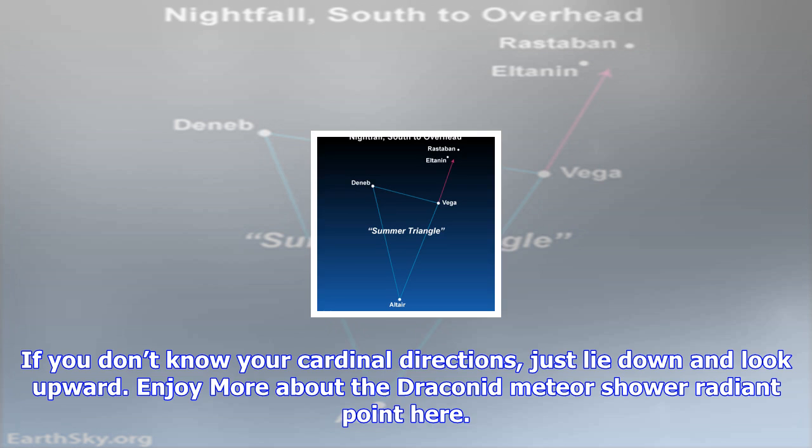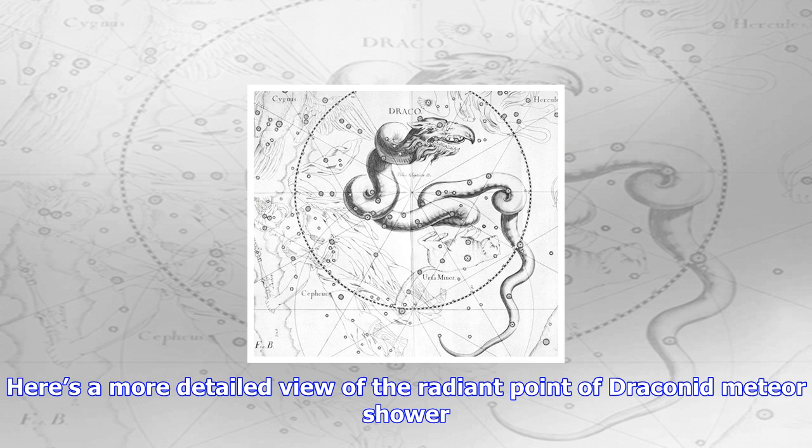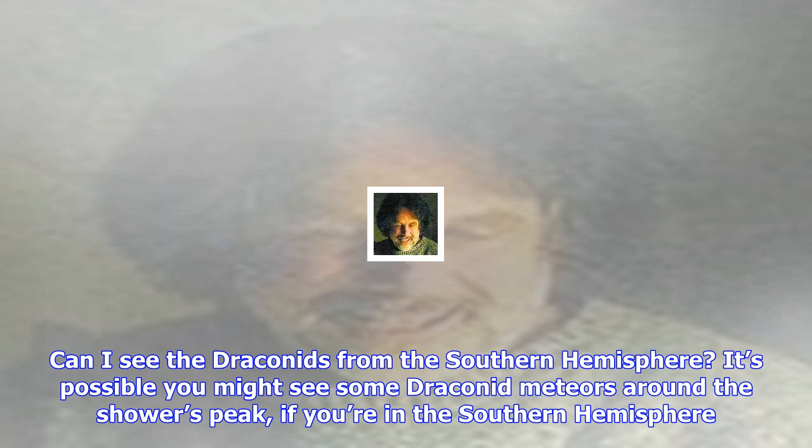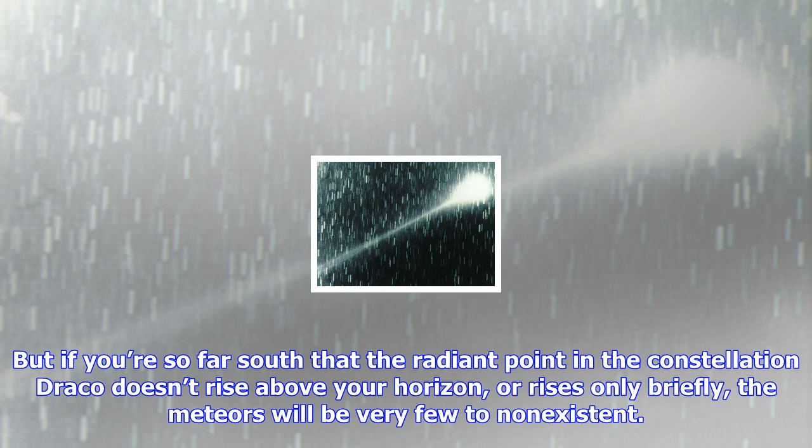Here's a more detailed view of the radiant point of the Draconid meteor shower. It's highest in the north at nightfall in early October. Can I see the Draconids from the southern hemisphere? It's possible you might see some Draconid meteors around the shower's peak, if you're in the southern hemisphere. But if you're so far south that the radiant point in the constellation Draco doesn't rise above your horizon, or rises only briefly, the meteors will be very few to non-existent.